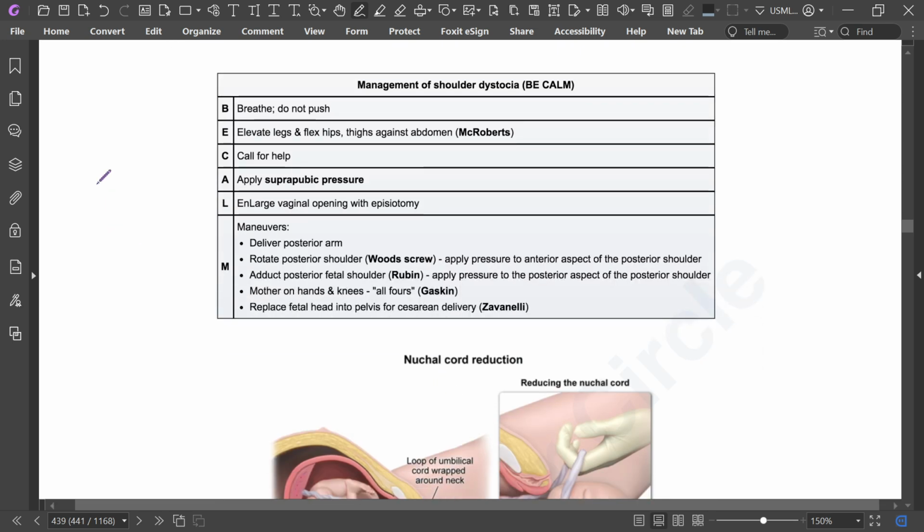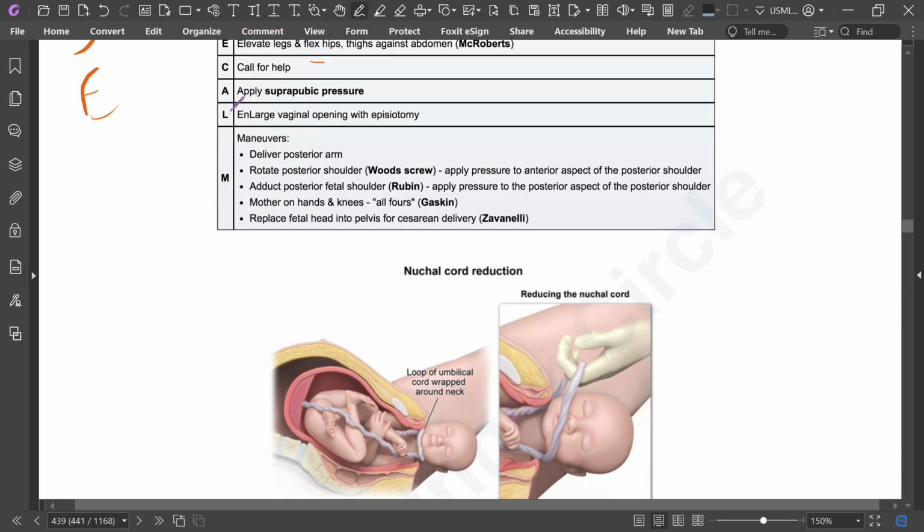Okay, for management of shoulder dystocia: be calm, breathe, don't push. Elevate the legs and flex the hip, thigh against the abdomen. Call for help, apply suprapubic pressure, enlarge the vaginal opening with episiotomy, and then the maneuvers: deliver the posterior arm, rotate the posterior shoulder, Woods screw, apply pressure on the anterior aspect of the posterior shoulder, adduct the posterior shoulder. This is called Rubin maneuver.